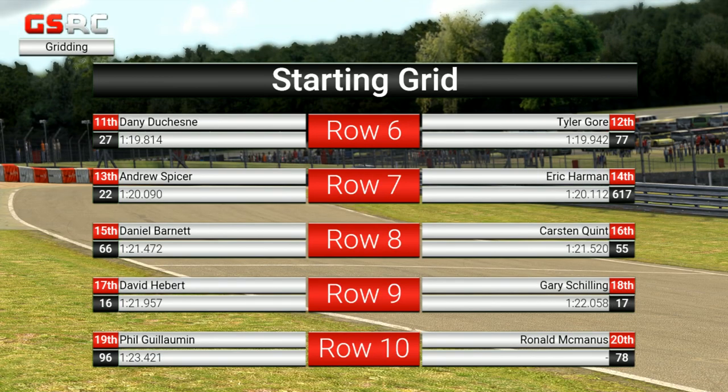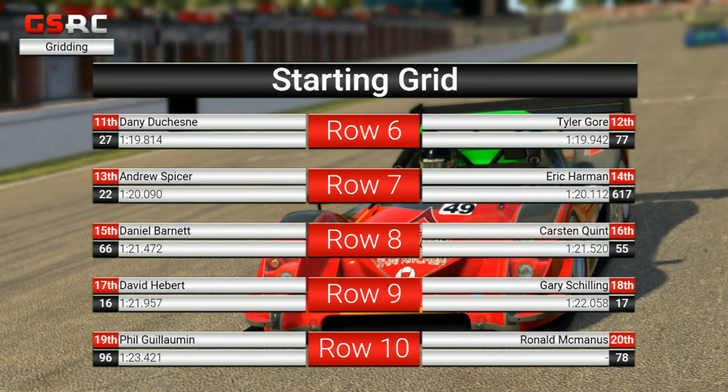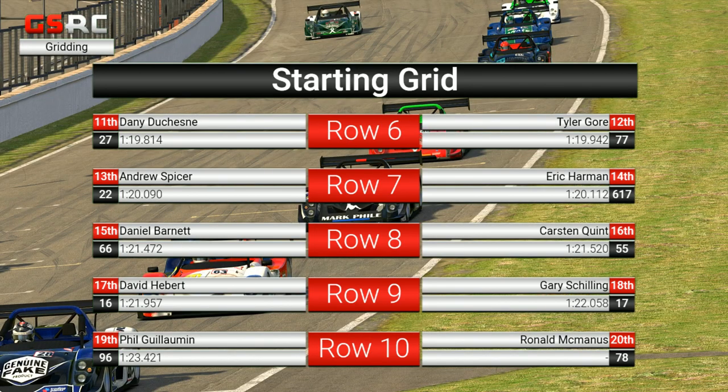Starting in the 11th position will be Danny Duchesne. Alongside him will be Tyler Gore in the 77. Andrew Spicer will start in the 13th position alongside Eric Harmon in 14. Daniel Barnett will start in the 15th position alongside Carsten Quint with David Hebert in 17th. Gary Schillings in 18th, Bill Guillaume in 19th, and Ronald McManus did not set a time. He will start in the 20th position.